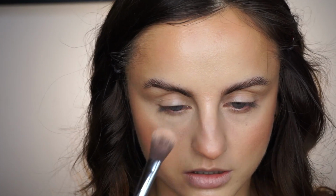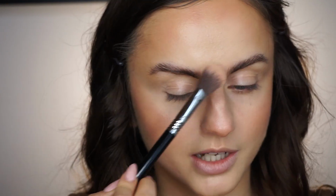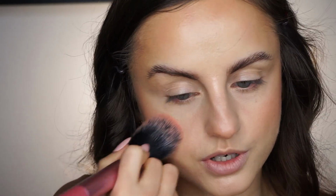And I'm going to highlight basically all the high points of my face and underneath my brows here, because I do like to highlight there. This has a little bit of cast on me. I'm going to take my blush brush and try to blend that a little bit, because the shade is slightly darker than what I need.